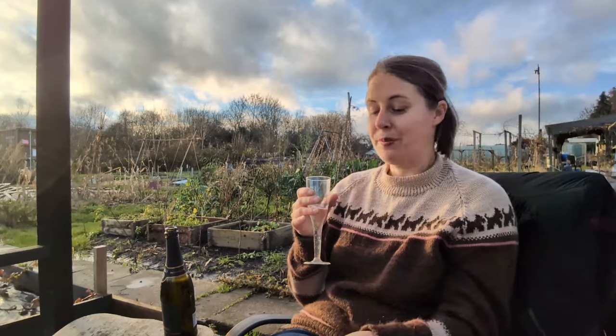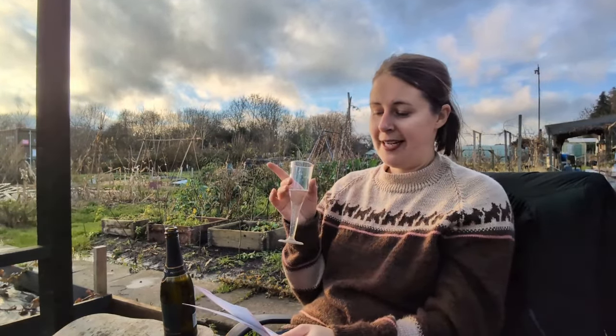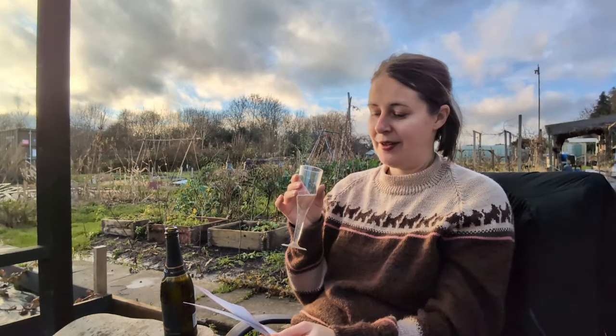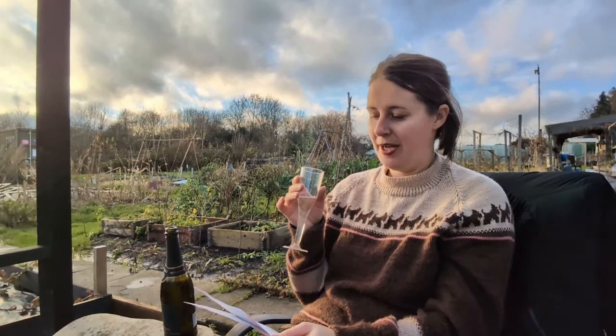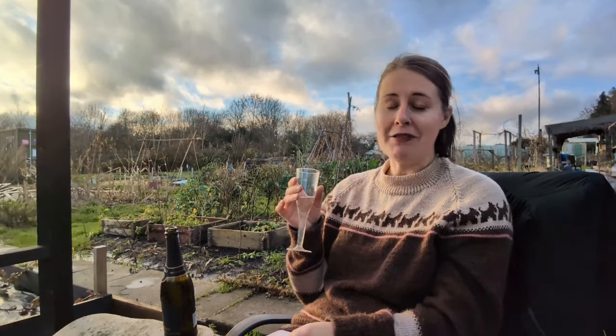Personally, I like them both ways, and I will definitely be growing them again. Tomatoes were a failure, just got blighted, so thank God I had the ones in the greenhouse at home, although those, they had to struggle through. Carrots have been really good.